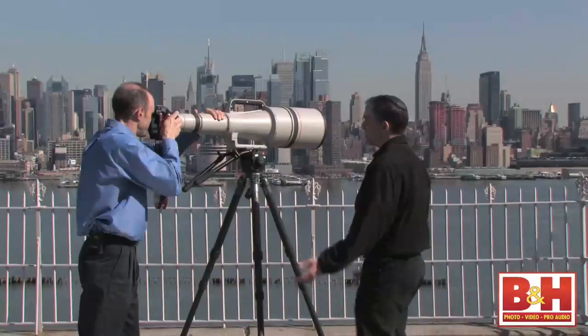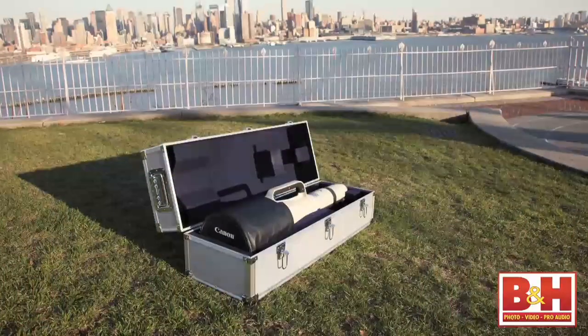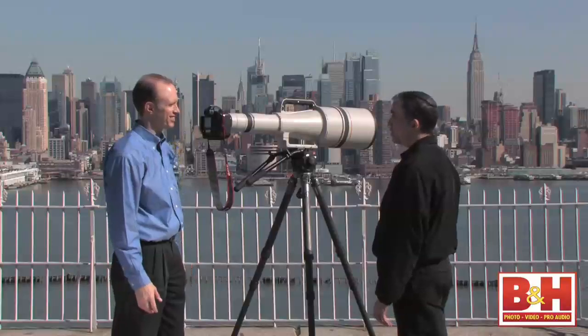Now it's a big lens. To transport it, you really need a good case, and this one comes with its original trunk case. If you pay this much for your lens, you don't want it damaged. Yes, this one comes with the case, everybody.